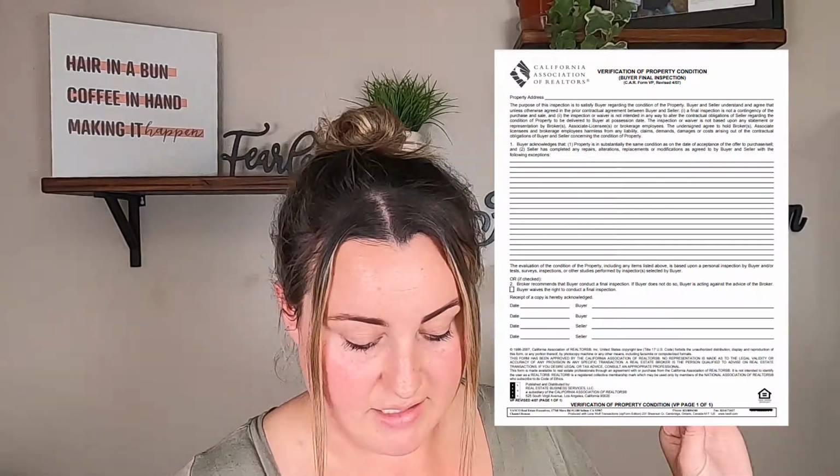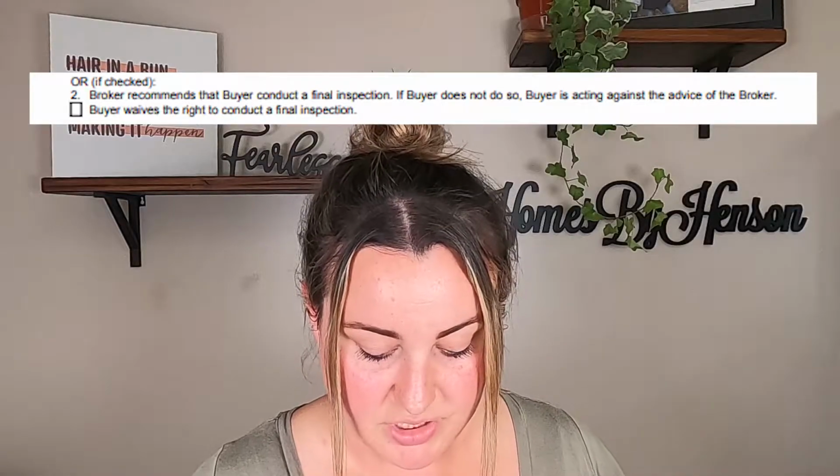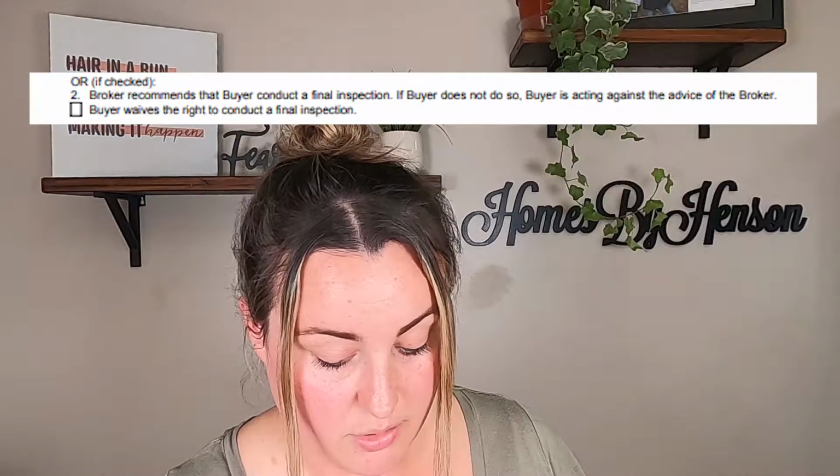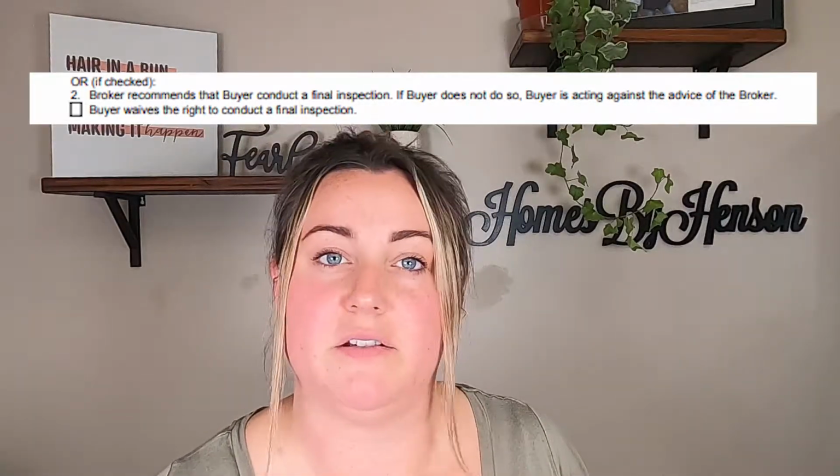I will pop up a picture of it right here so that you can see what the form looks like. So you see there's a lot of lines in the very first section. That is where you would write down certain things that need to be corrected before the close of escrow. So why is this important? You notice that also there's another little box there that can be checked. And it says, if checked, broker recommends that buyer conduct a final inspection. If buyer does not do so, they're acting against the advice of the broker. Buyer waives the right to conduct a final inspection.